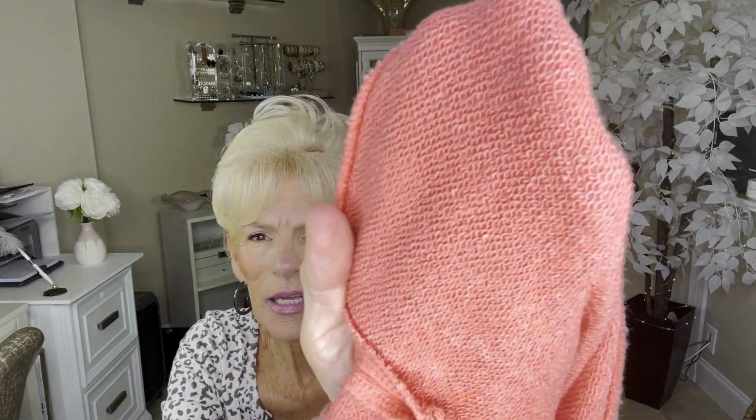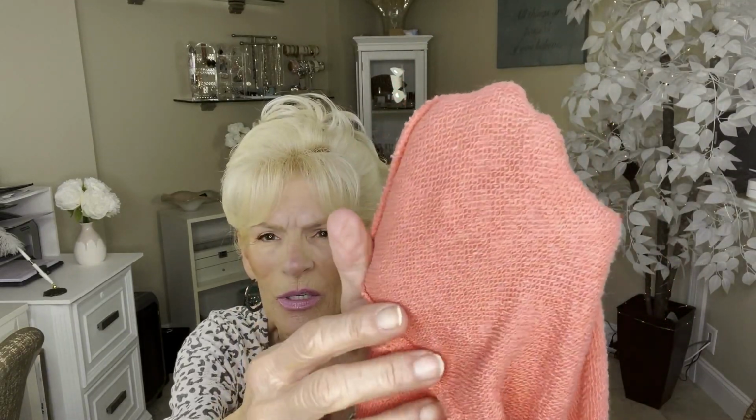This is so soft. It's 60% cotton and 40% polyester. You could just roll it in a ball. It doesn't wrinkle. It's not heavy. I can't stand heavy sweatshirts. The inside is like this. You can almost see my hand through it, but you can see how soft that is.